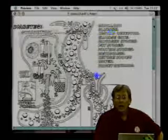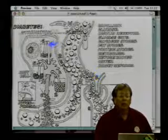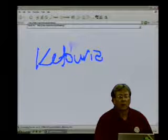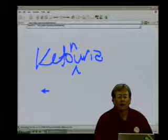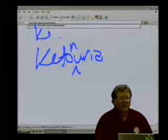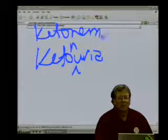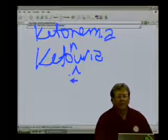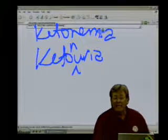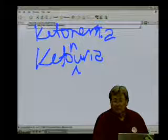Ketone in the blood is a ketonuria. Sorry, that's ketones in the urine. Ketonemia is ketones in the blood. Excessive levels of ketones in the blood. Ketones are not a great thing.